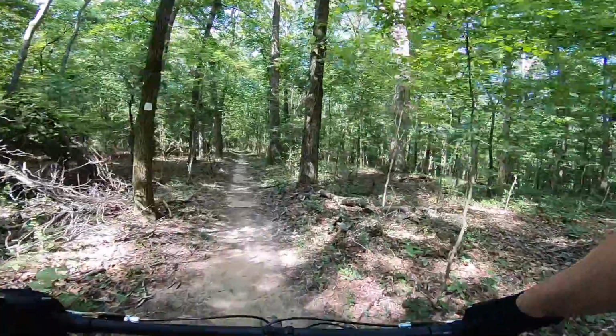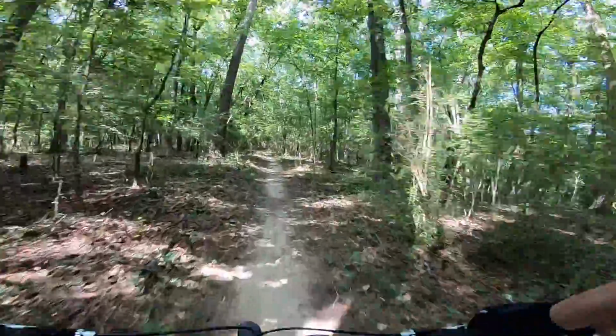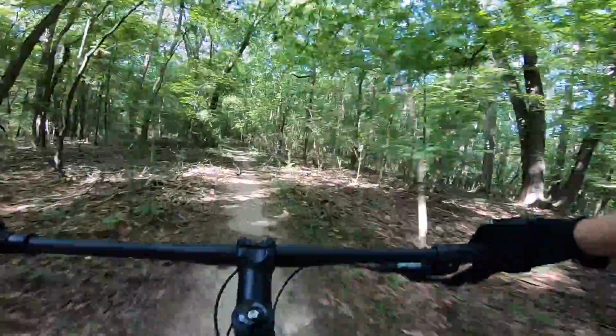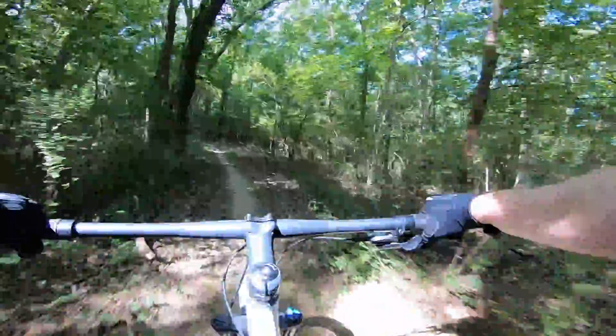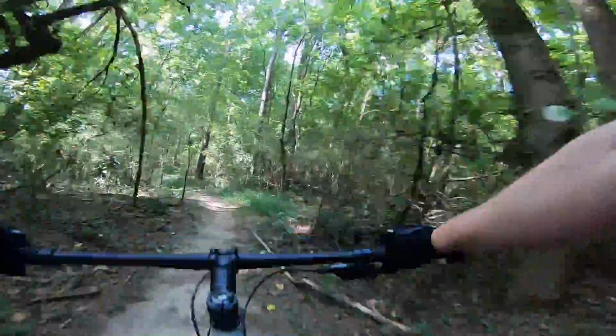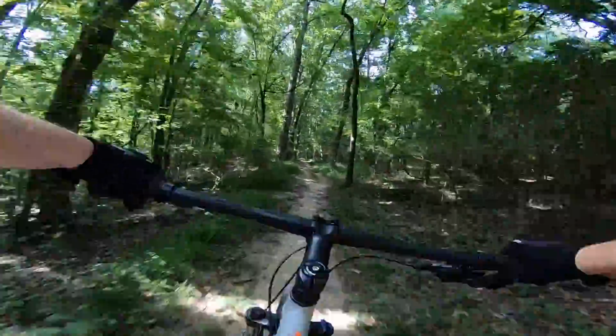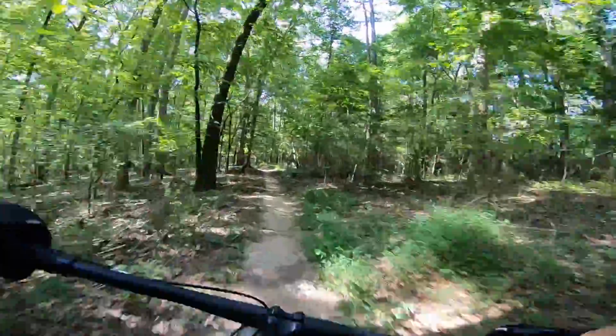Just listen to these clunks. These aren't me shifting. That's me easily moving the chain from 10 to 11 with a mere cadence change on the pedals or standing to pedal. With only 7 of the 11 available gears usable, I can't get the Colorado to move like it's capable of. And that's sad because I can tell this bike is aching for some real riding.